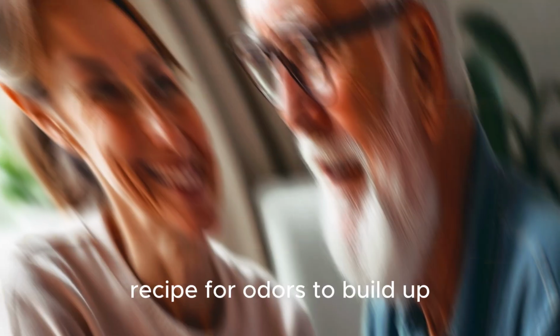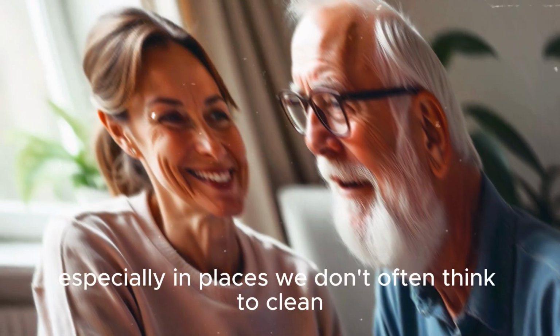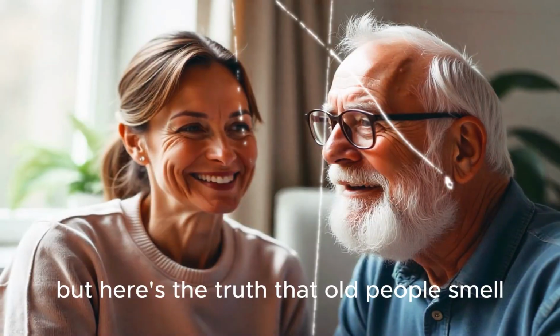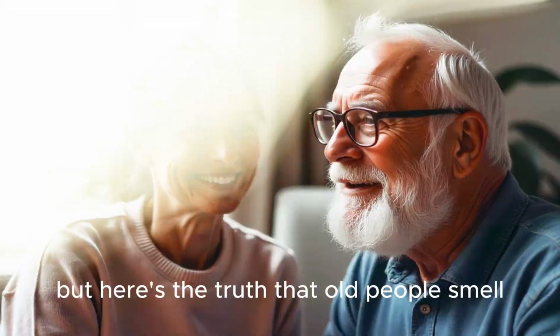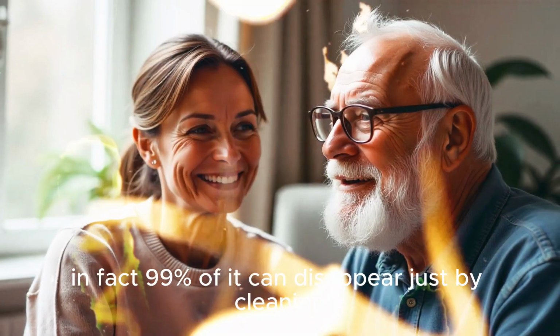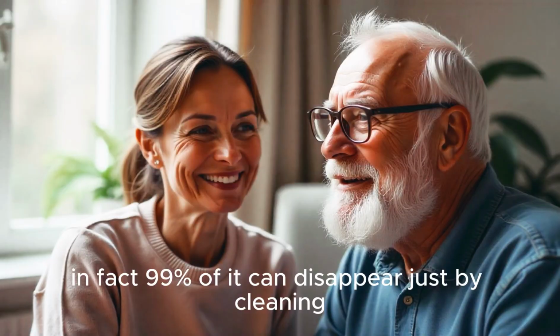All of this creates a perfect recipe for odors to build up, especially in places we don't often think to clean. But here's the truth: that old people smell, it's not inevitable, and it's not permanent. In fact, 99% of it can disappear.